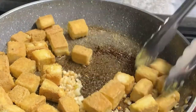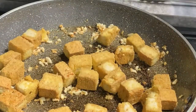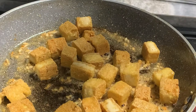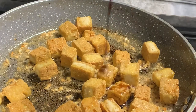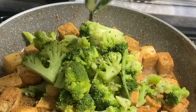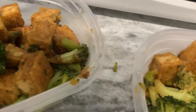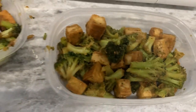So I just add the minced garlic, and then I'll be adding the honey, and then I'll be adding 2 tablespoons of soy sauce specifically, because as you know, it's pretty salty, but I'm using the low sodium, and then the broccoli. And here's how it comes out. Yum.